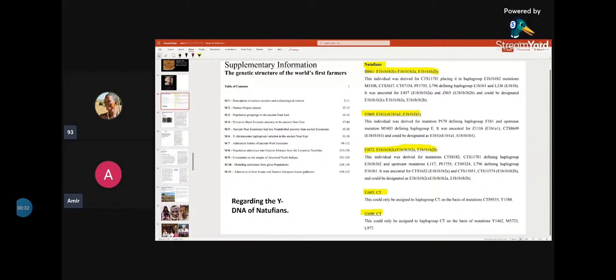And you have two C markers, because they say for both of them, this could only be assigned to haplogroup CT on the basis of mutations. Those are the only mutations that they found for these individuals. They didn't find the ones where you can identify who exactly they were with certainty. Correct. So they can only determine it could have been this based on what they have there. So there's no E1B1A. No. There's E1B1B twice.